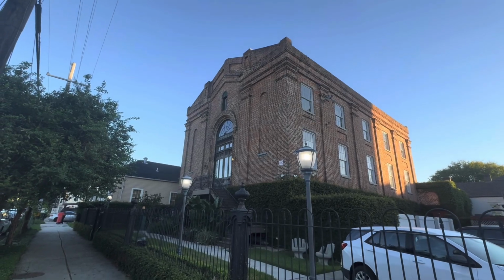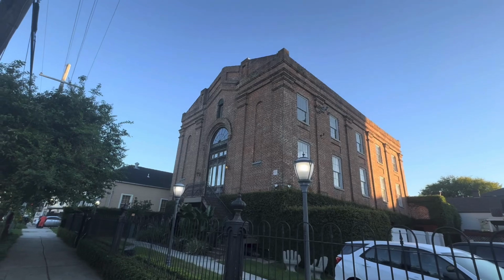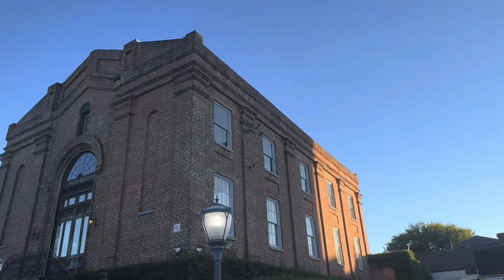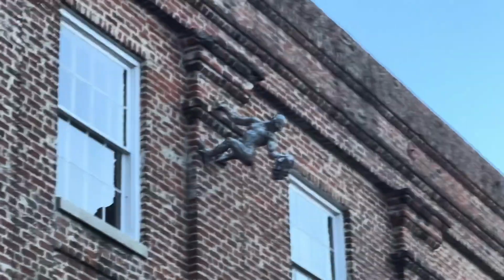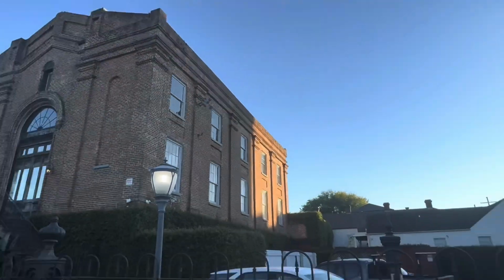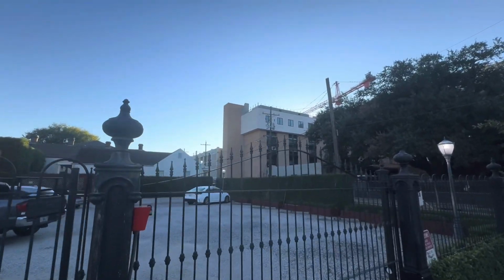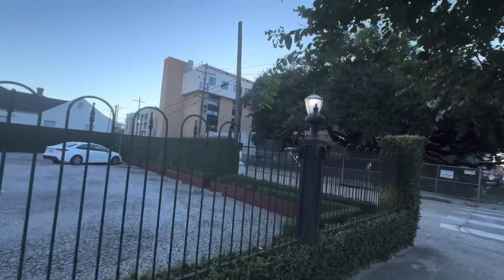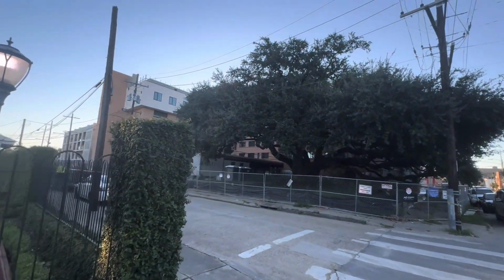Some more interesting New Orleans history. This building that you're looking at is now a condo building. It was once a Jewish synagogue way back in the day. Check out this gargoyle on the exterior of the building. Very cool. Over here, we're on the corner of Jackson and Chippewa. You'll notice construction going on. Look at this gorgeous oak tree, a few hundred years old. In fact, there are two of them.